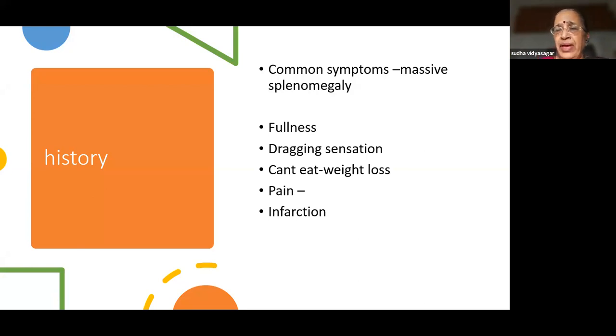And of course, you have pain because any massive spleen can outgrow its vascular supply and you can get an infarction, and it is prone to trauma. Okay, so you can get a traumatic rupture of the splenic capsule when you have a big spleen and you walk around. After all, your spleen is supposed to be inside your rib cage. It's protected, right? It's not supposed to be out in the abdomen and vulnerable to any trauma. So those things can come, and all of them are the symptoms of a massive splenomegaly, and they will cut across all etiologies. So this is something that's common across etiologies.